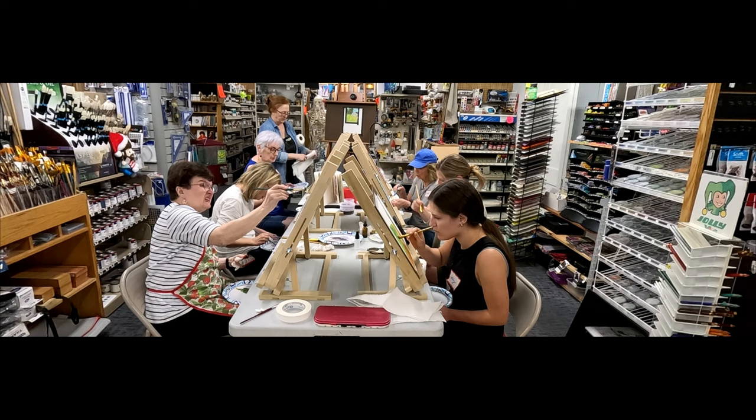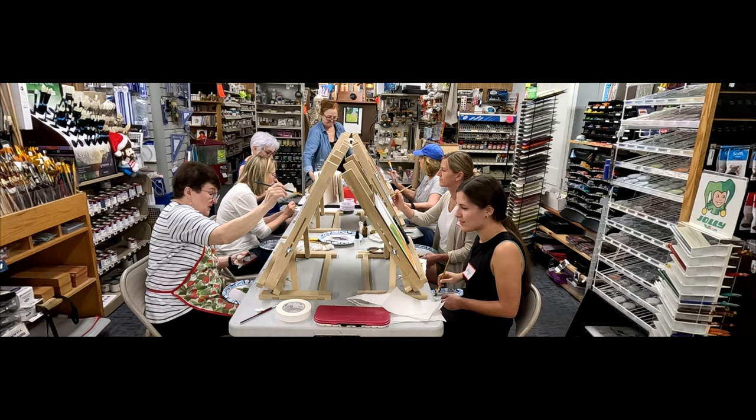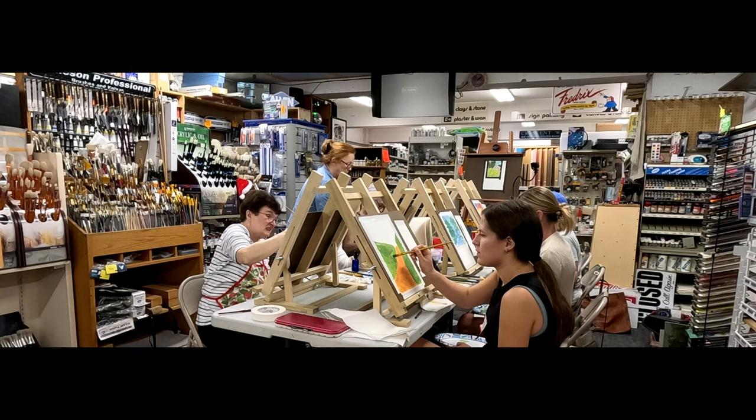What would it be? I think blue and white? Blue and burnt sienna make a very nice gray when you add white. Oh, okay. I need to clean up my brush. That's why you keep a paper towel in your hand and wipe off your brush. I think I need more water.